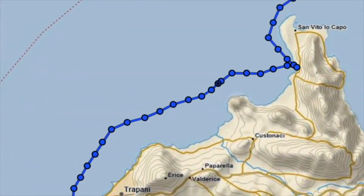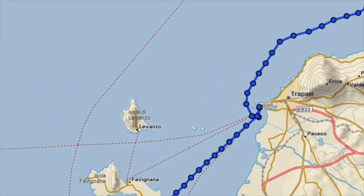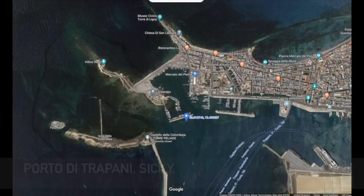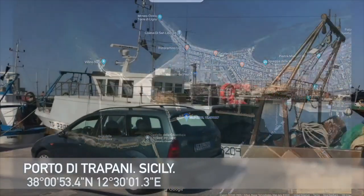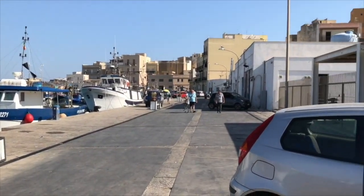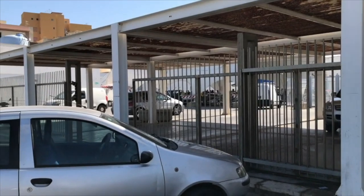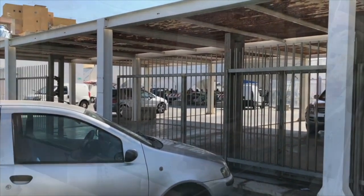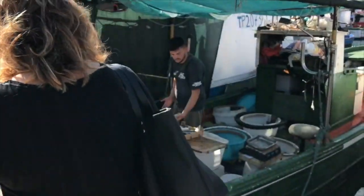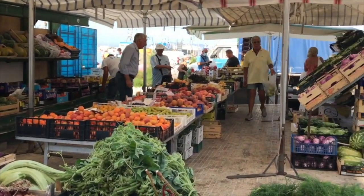We left that beautiful anchorage we showed you last time and continued anti-clockwise around Sicily to Port Trapani. Busy fishing port. There's a fish market in there. There's another market up here, I'll show you in a minute. Fruit market as well as a fish market here.